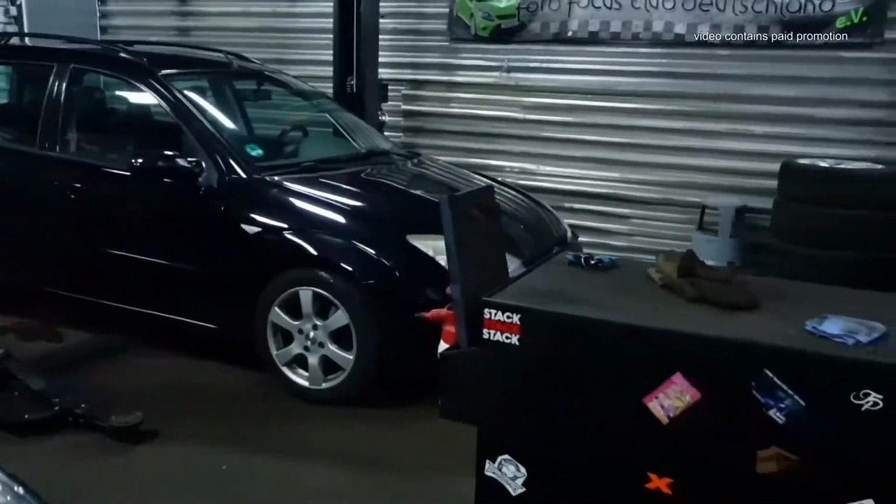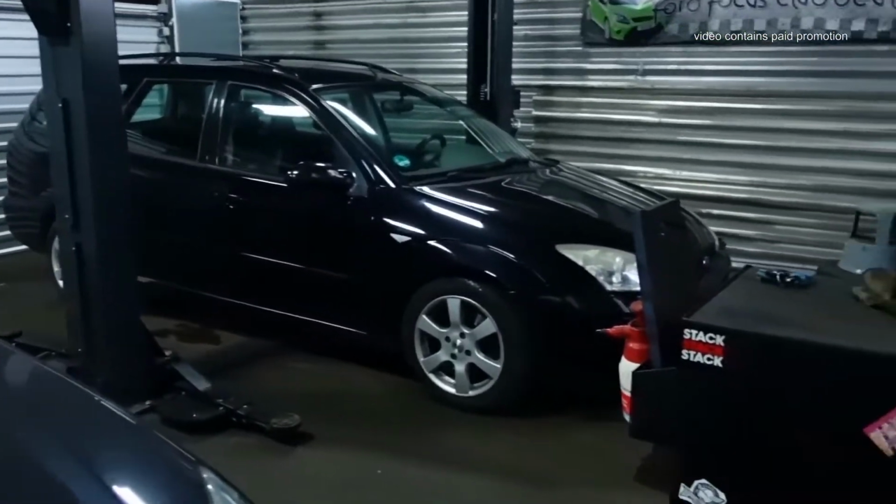But next time I will take care of this thing. And as you can see, this is a Mark I, this thing is black. And no, it's got no diesel engine. Yes, it's got a petrol engine. And of course, it's got the ST170 petrol engine. And I'm really looking forward to this one.